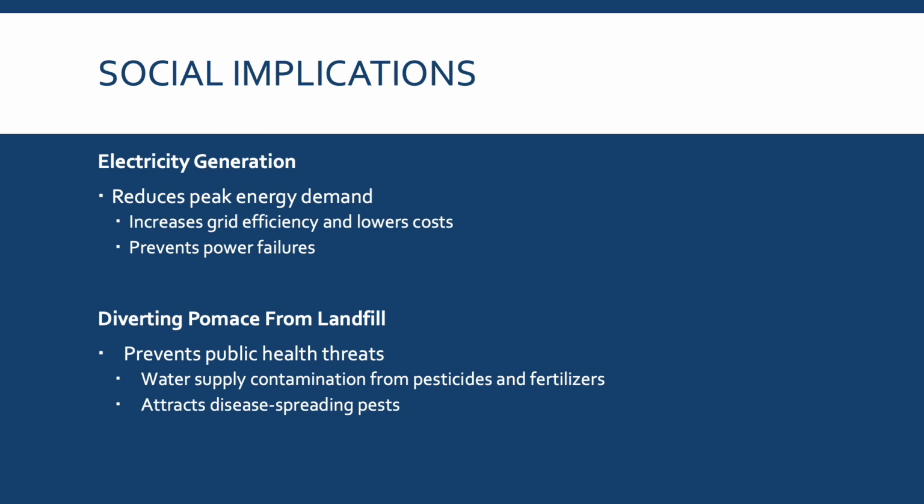There are also social benefits associated with diverting pomace from the landfill. Landfilled pomace can leach any pesticides or fertilizers used on the grapes into the environment, which can become a public health threat by contaminating the water supply. Another public health risk from pomace in landfills is that it attracts pests, which can spread diseases.